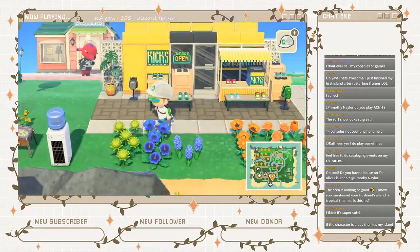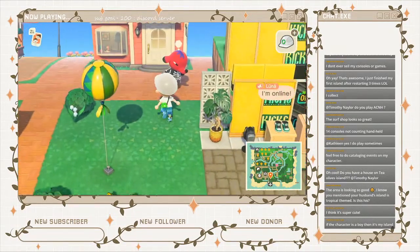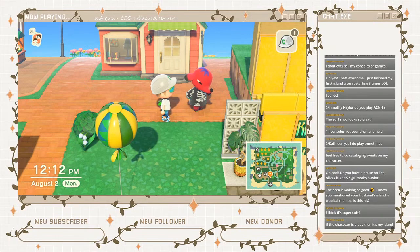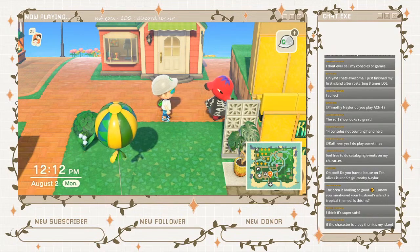Ooh, hey, he's thinking. Tim, do you want him to leave? I don't think you do. But he's thinking. If the character is a boy, then it's his island. Yes. So, Red Elephant Dude's thinking about leaving, Tim. Is that a thought bubble you want to let go?